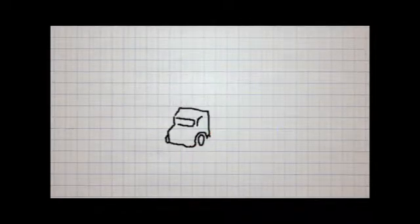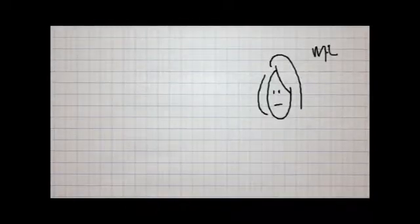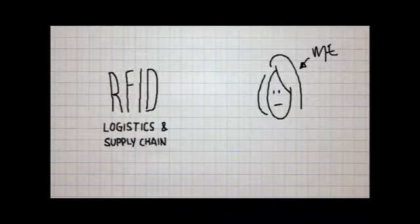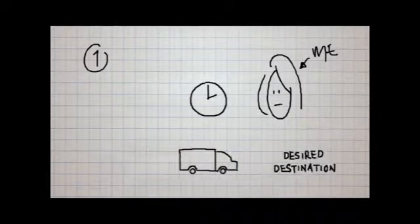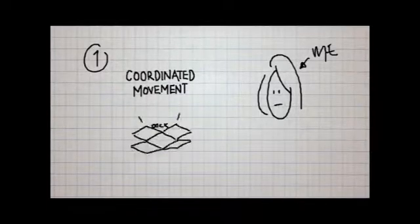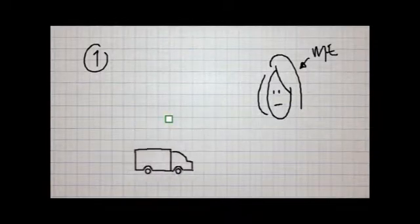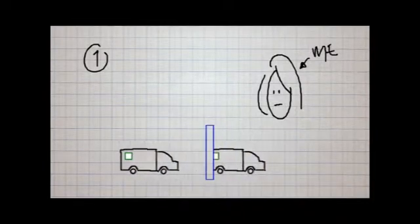Do you ever wonder what's happening with the logistics in your supply chain? This is Sally, and I'd like to discuss four important problems that occur in logistics and supply chains which are easily remedied with RFID. The first is efficient and timely movement of goods to the desired destination. RFID facilitates the coordinated movement of items from inside your four walls to the dock and ultimately onto the correct carrier. We do this by reading RFID tags on the goods to stage them and confirm proper routing.